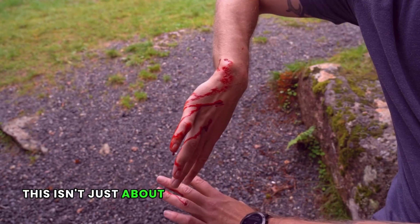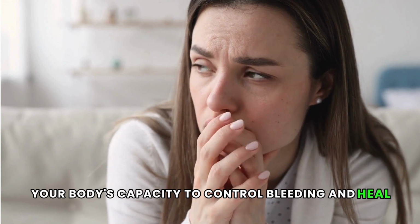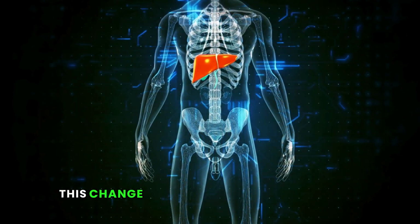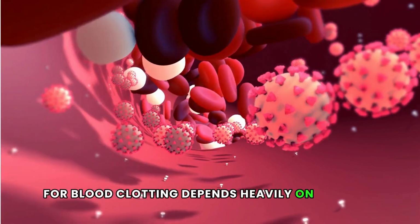This isn't just about the occasional bump or scratch. It's a noticeable change in your body's capacity to control bleeding and heal, which may indicate more serious problems. This change can be linked to liver function. The production of the proteins required for blood clotting depends heavily on the liver.